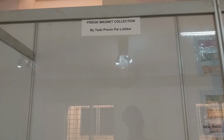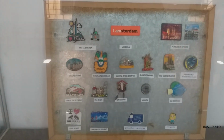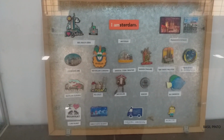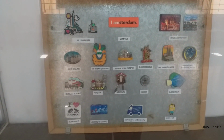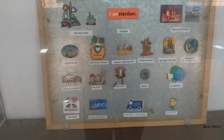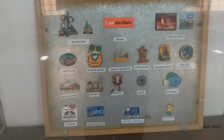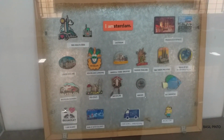Now, fridge magnet collection. I have a small collection myself, primarily of my travels around India and in Bhutan too, and some gifted by my pals and relatives.